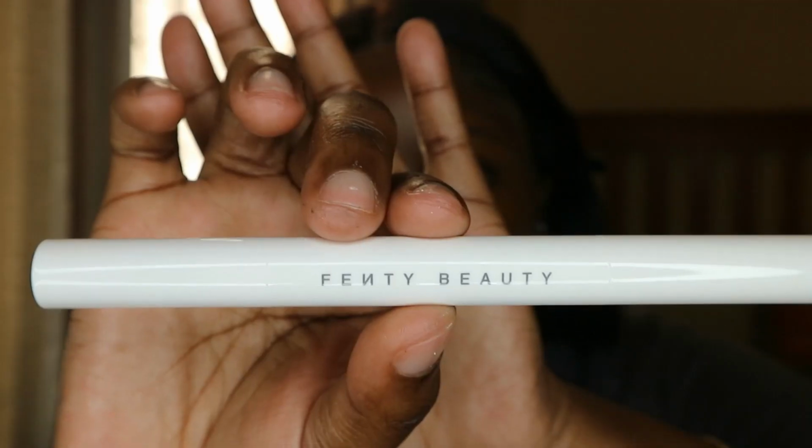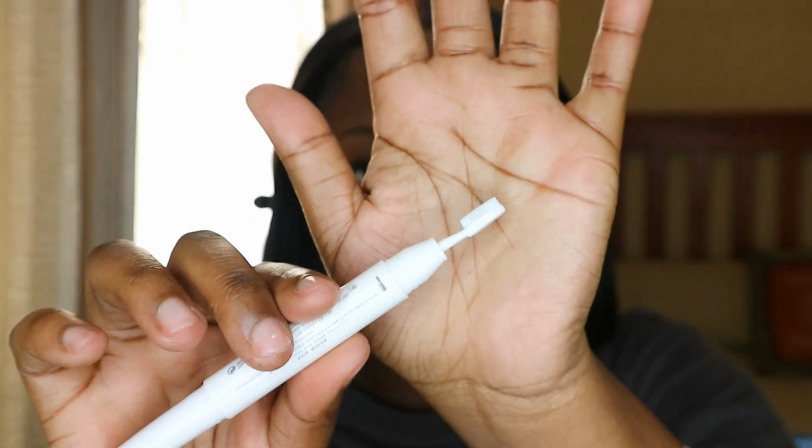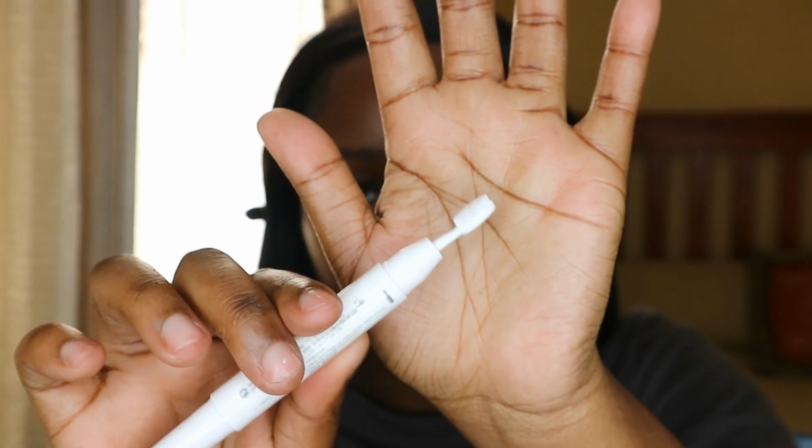Let's get on to the brows, and for the brows I have the Fenty Beauty Brow MVP, and this is what it looks like. I think this is like a brow wax type of situation, because I don't know if you could see. Yeah, this is what it looks like. So I'm guessing it's a brow wax type of thing. And it also has this brush for you to brush your brows up.